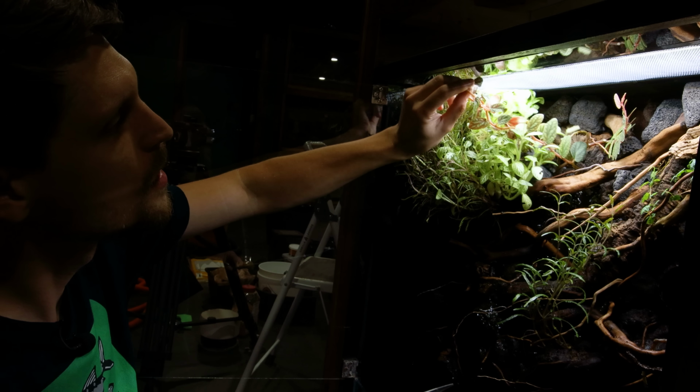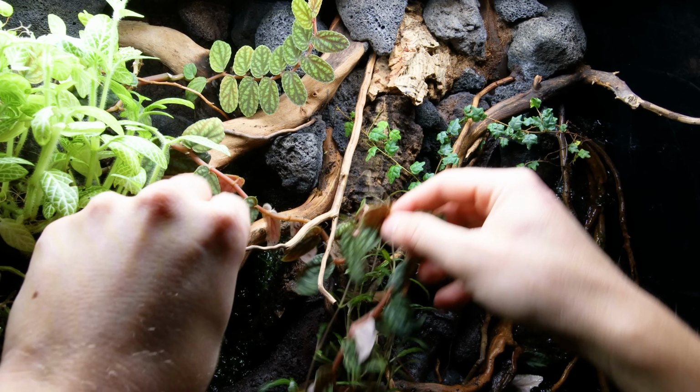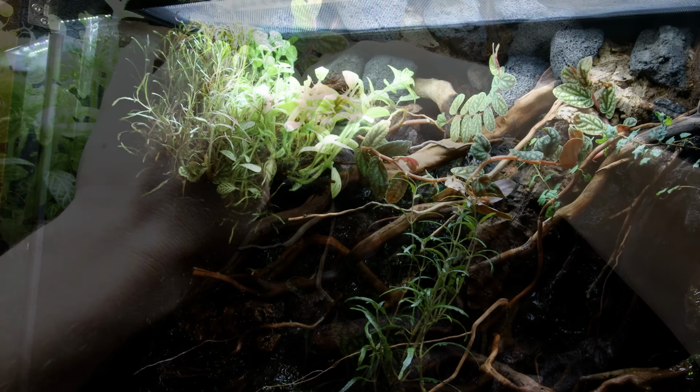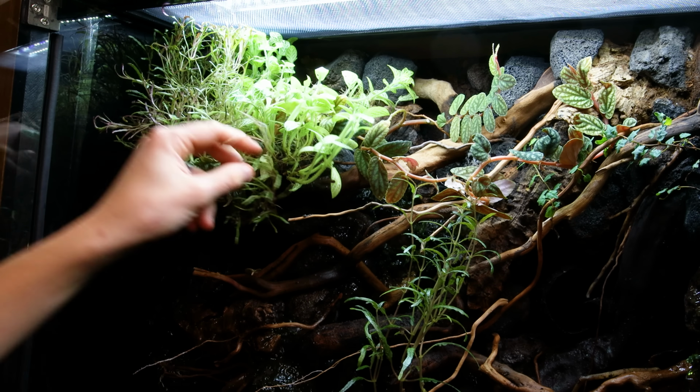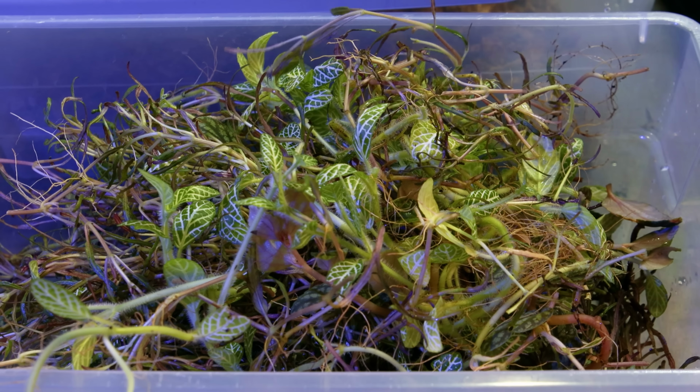The Paludarium vines were clumped together in this area, which turned out to be a big win. I was able to stretch them out to fill in more of the canopy. If there's any doubt about just how densely packed this was, I ended up filling an entire container with trimmings.